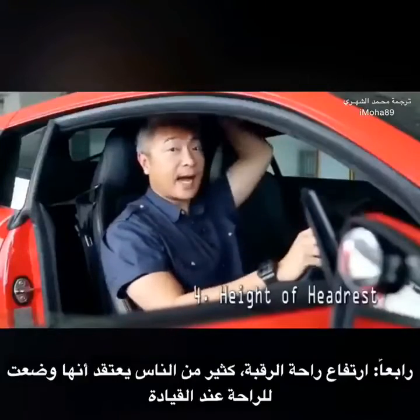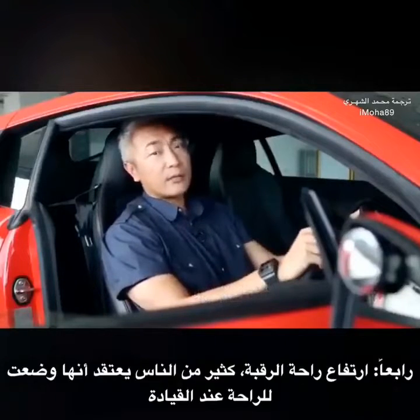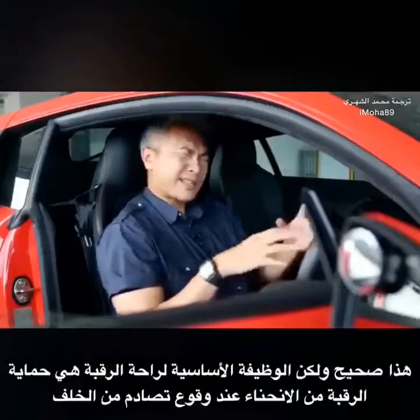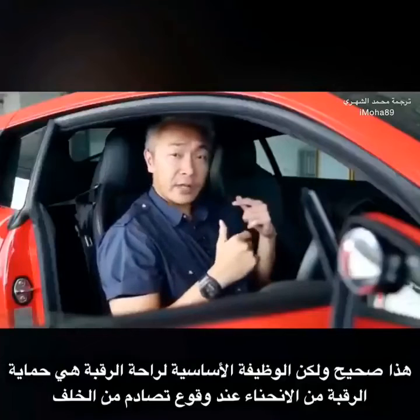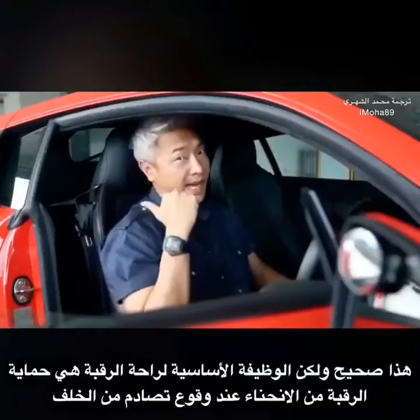Number 4. The height of the headrest. Many people have the impression that the headrest is for us to rest our heads and relax when we drive. Yes, that's true. But the actual function of the headrest is to protect our necks from whiplash if our car gets hit from behind.